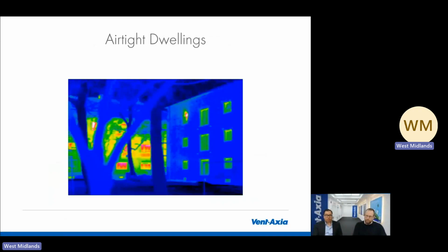In the drive to reduce the energy consumption of buildings, focus has been around improving the fabric insulation levels, reducing heat loss through ventilation, and increasing the building air tightness. How airtight the building is has an impact on its energy use, and these changes to the guidance introduce the requirement that all buildings must be air tightness tested.